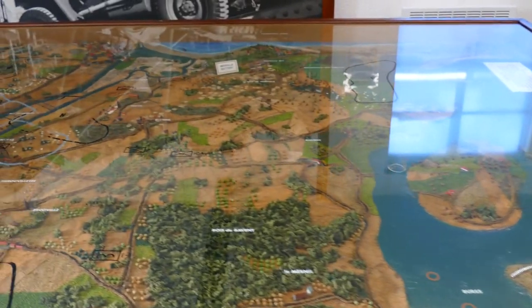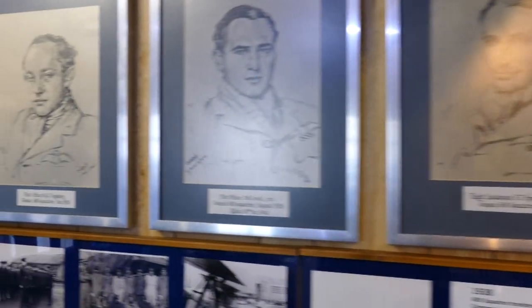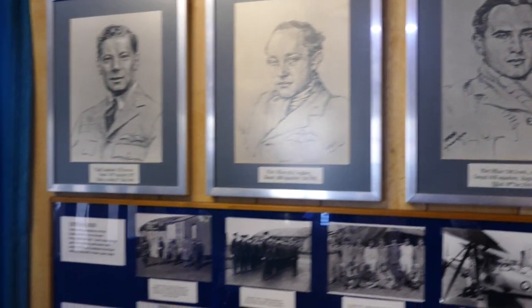And we have a Halifax in the main hangar here, in the T2 hangar, which is the reason why it's here, because of the Halifax link. Half of the Halifax is done in French colours, the other side is RAF colours, and that's because it was a French site, so there's a lot of French links with the site.